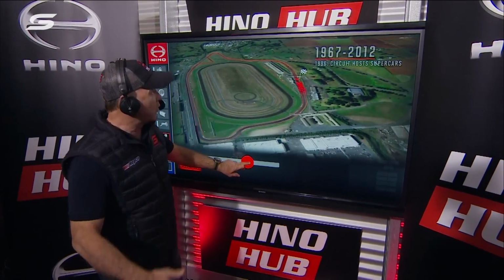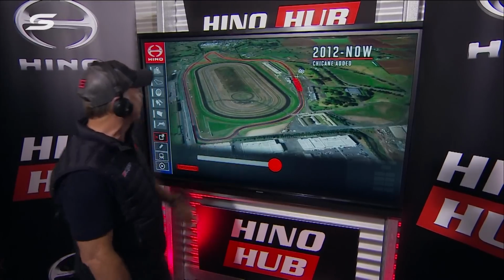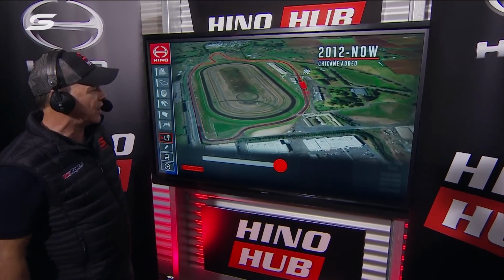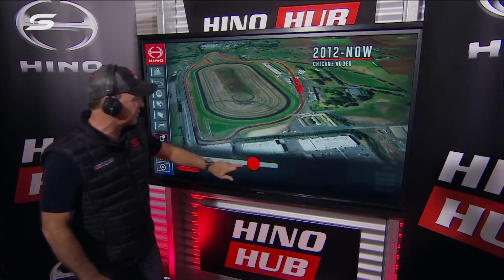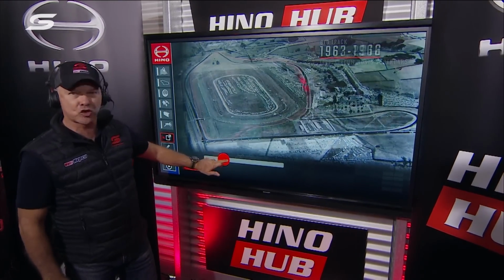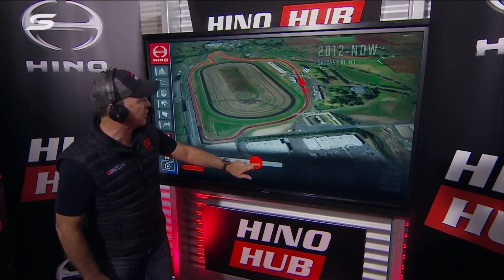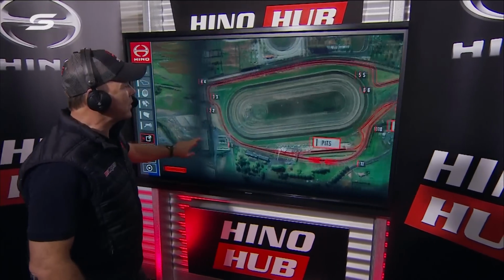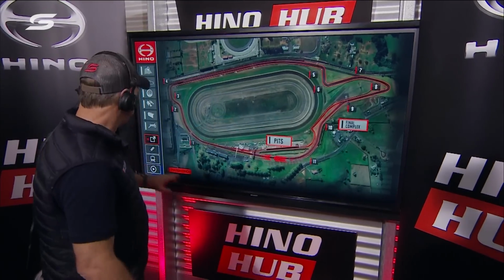And then we went further along from 2012 till now. You can see we added this little chicane up the back. So that's created a nice little overtaking opportunity. So you can just see there again, some nice track evolution to suit modern racing over the course of the years. Now, when we look at the track itself, a couple of cool things about it.